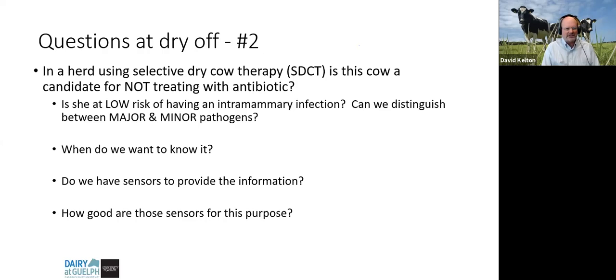Well, perhaps a little bit different than our previous two speakers, given that dry off is a planned event, we can focus on this event and narrow our concentration on a particular day or set of days where we're going to dry off a cow or a particular group of cows. So it allows us to better plan the data that we're going to use. Do we have sensors to provide the information? I would argue that yes, we do. We have inline cell counters, we have conductivity, we have LDH, we have a number of metrics or sensors that we can use. The question then is, how good are these sensors for this purpose?